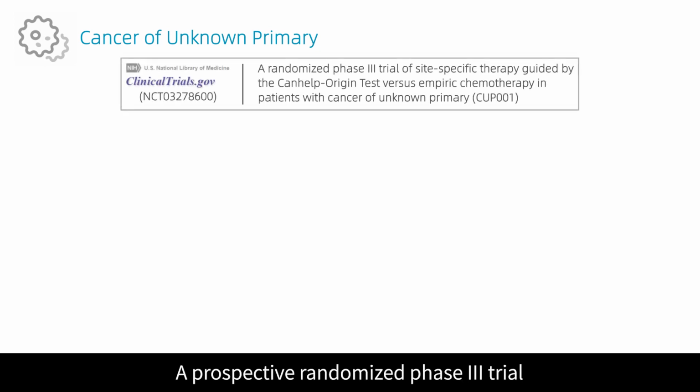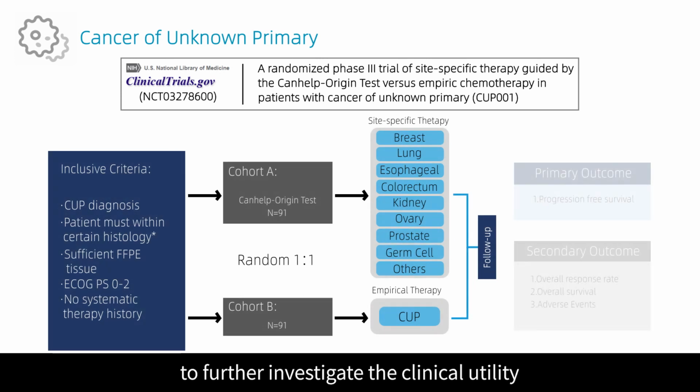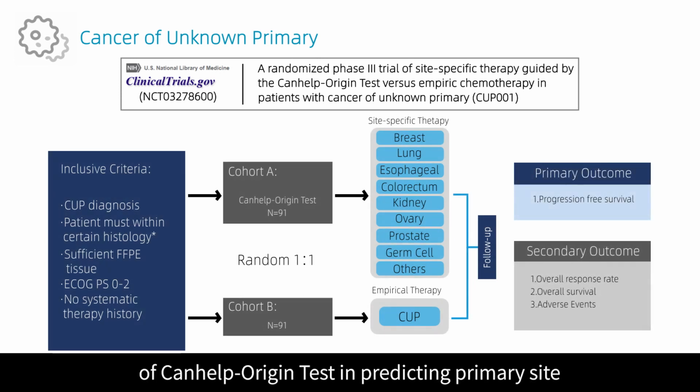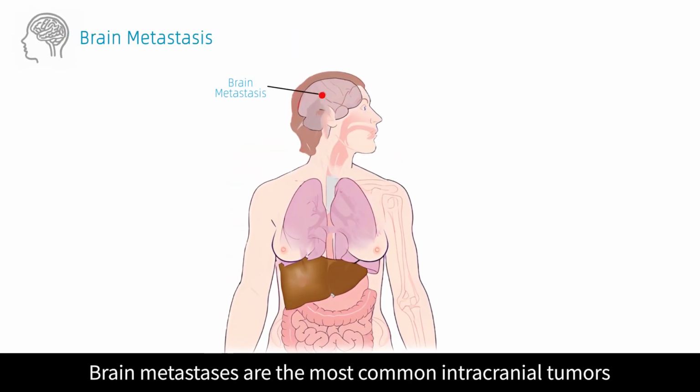A prospective randomized phase 3 trial is currently being performed to further investigate the clinical utility of Canhelp Origin test in predicting primary site and directing therapy in CUP patients. Brain metastases are the most common intracranial tumors.